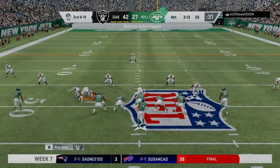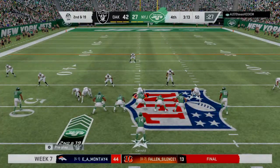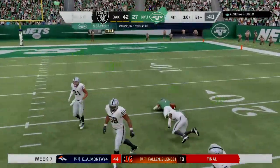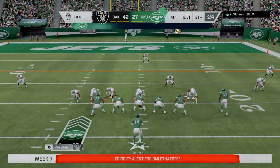After the sack, it's 2nd and 19, and the road gets a bit tougher from here. From the 50, it's Darnold. Going down the middle, and it's complete. And he's going to have another first down as the tackle comes at the Raiders' 21.